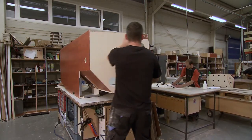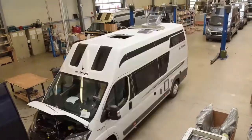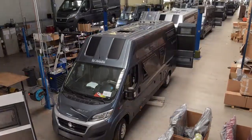The quality of La Strada camper vans is the product of the years of experience of our staff. Apart from furniture element cutting, everything is done by hand. All the furniture units are made here in Echtzell. The expertise of experienced craftsmen is irreplaceable. That's why we call ourselves camper van manufacturers.